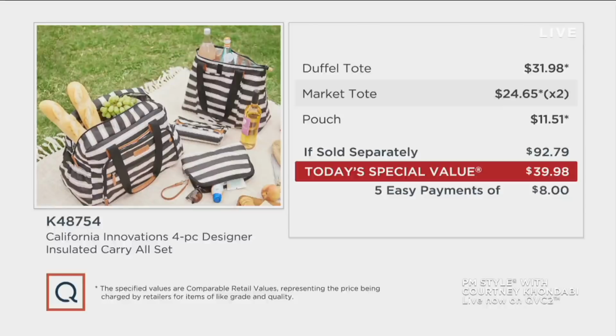We're talking about $92.79 if you bought these same four pieces at retail. We're going to bring that price down $52.81. Okay? So now you are saving more money than you're spending because today's special value is at $39.98. Then we're going to bring it to you on five easy payments on your credit card of only $8. How quickly do you go through $8 in a day? Down half an aisle at the grocery store?